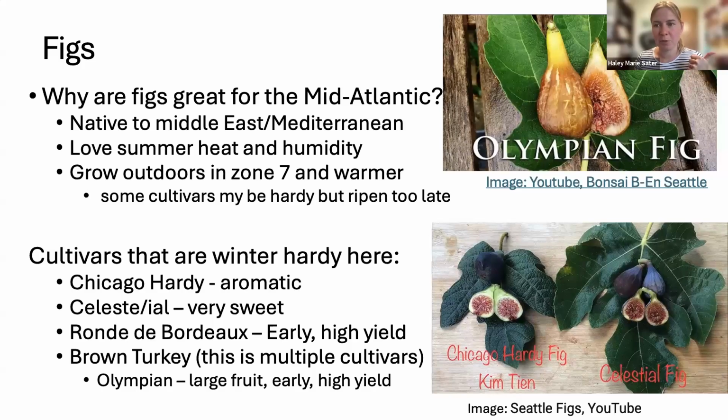Just because a fig is being sold in Maryland doesn't mean that it makes sense to grow, because some of the varieties, even if they'll overwinter, they may make their fruit so late that you're not going to get fruit. So basically, the fig fruits take a long time to ripen on the tree. I think like 90 to 120 days or something. So if they're too late, you're going to have rock hard figs by the first frost, and then it's all over.